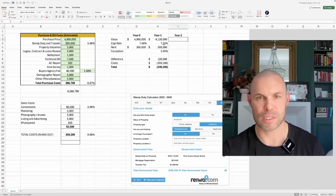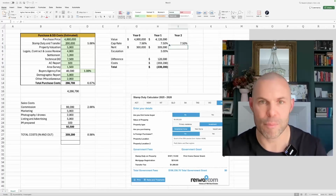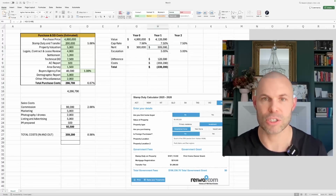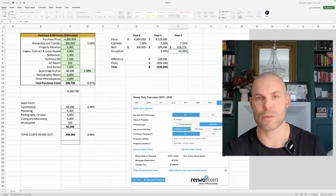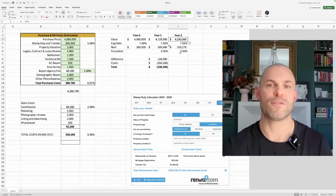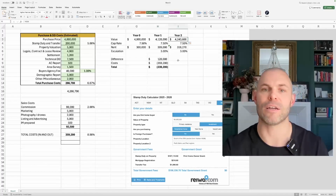Let's have a look what happens in year 2. So let's take the same cap rate. Again, we're going to use the same escalation. We're going to do that. Boom. So now it's taking $309,000 at a 3% escalation gives you $318. We're going to do the same. Oh, wow, there's $4.243 million in value now.